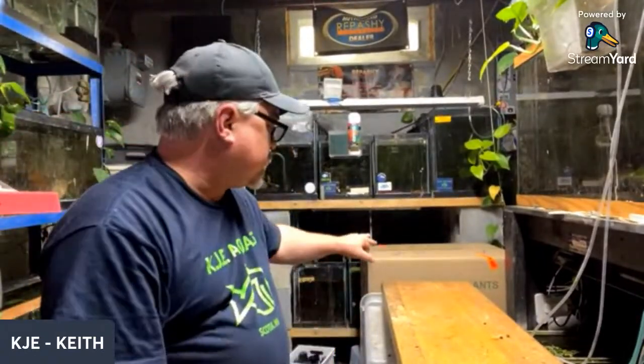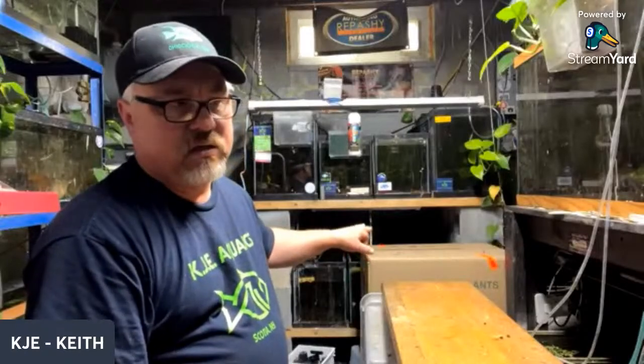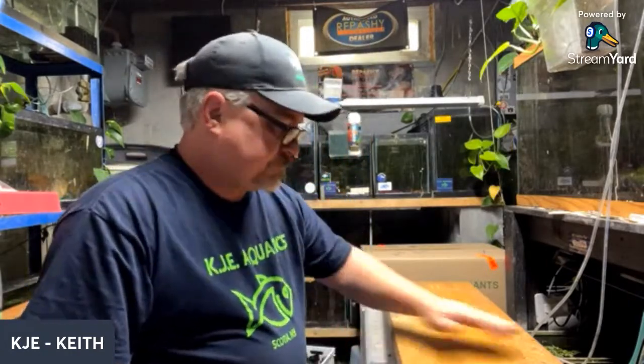So I got a small box. Some of it is stuff for tanks, and some of it is stuff for tubs or ponds. Not a lot of stuff this week.